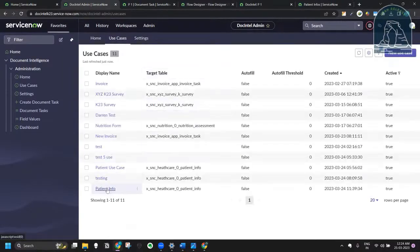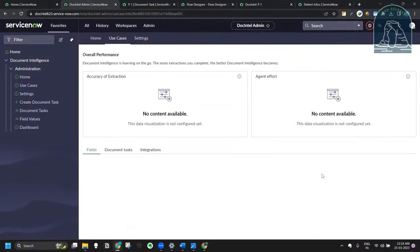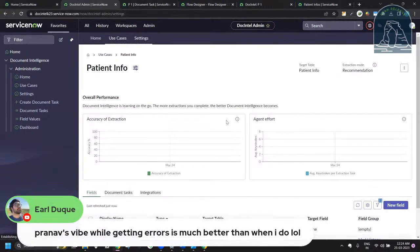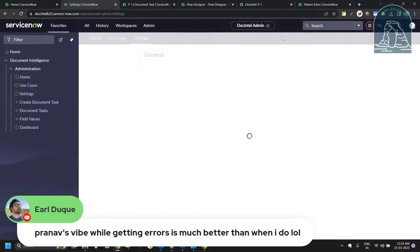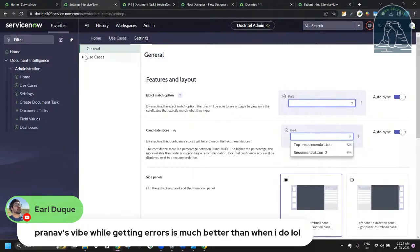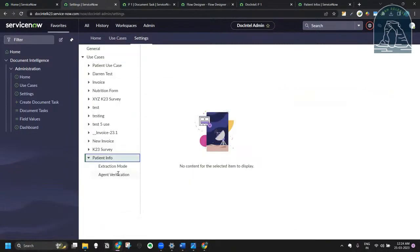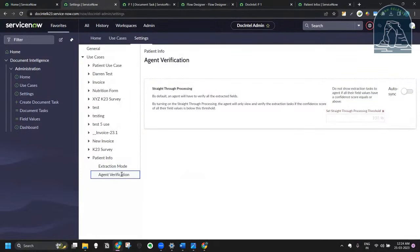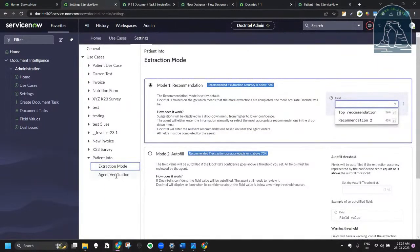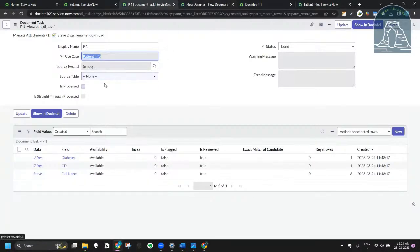So what I'm going to do is go into the use case and see if there is any kind of setting that we need to tick so that the source field gets passed there. I don't see any kind of field or extraction mode there. Okay. Because the source table should have been parsed from here.